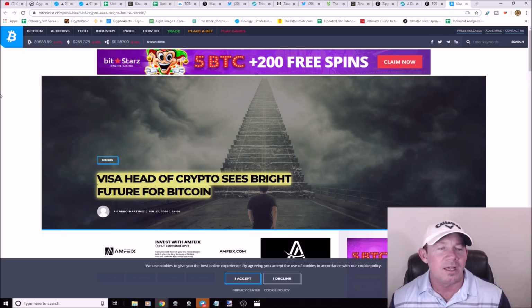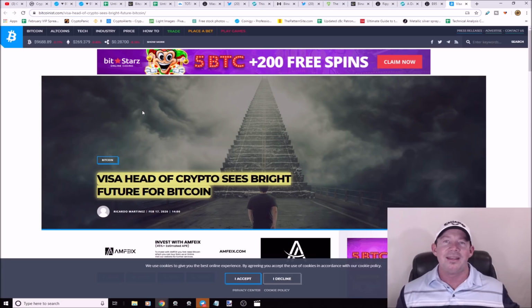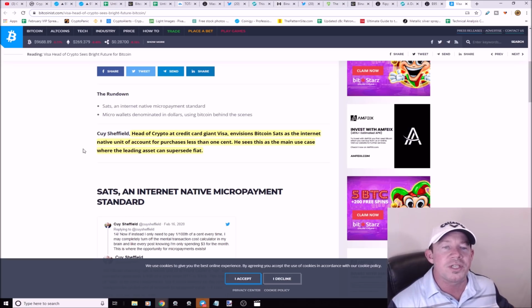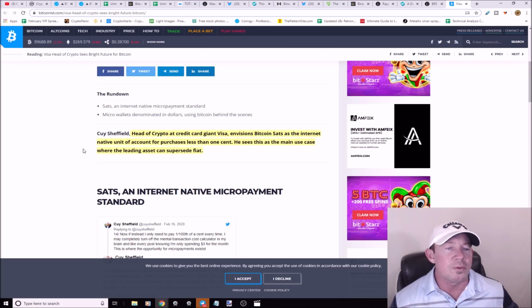Visa head of crypto sees bright future for Bitcoin. Let me read this again. Visa has a head of crypto. Bullish. Mainstream adoption. Visa has a crypto head. Who knew that? So the idea here is the head of crypto at credit card giant Visa envisions Bitcoin Satoshis are going to be the internet native unit of account for purchases less than a penny. He sees this as the main use case where the leading asset class can supersede fiat.